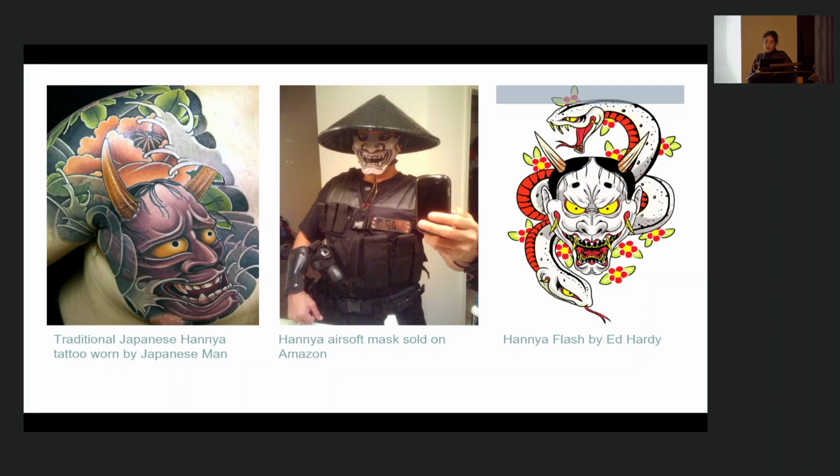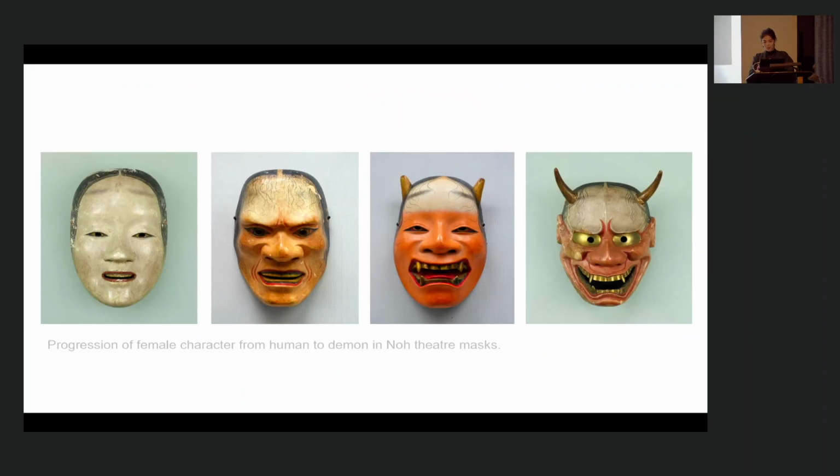So when I first rediscovered this image, I was shocked to learn that it was the face of a woman. I've seen the image of a Hanya over and over again throughout my life, but I only knew it from Western video games and tattoos worn on men's bodies. It was fascinating to me that in the long patrilineal lines of Noh theater, mask making, and storytelling, the most terrifying adversary that could appear to a female or to a male protagonist was an angry woman. And usually he was the one who pissed her off to begin with.